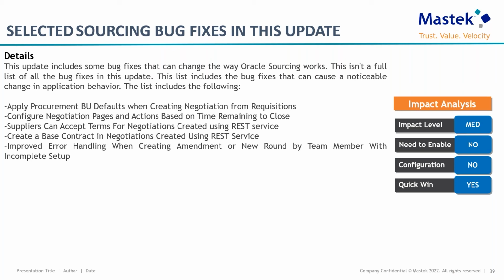The following list includes: apply procurement BU defaults when creating negotiation from requisitions, configure negotiation pages and actions based on time remaining to close, suppliers can also accept terms for negotiations created using REST service, create a base contract in negotiations created using REST service, and improved error handling when creating amendment or new round by team member with incomplete setup.